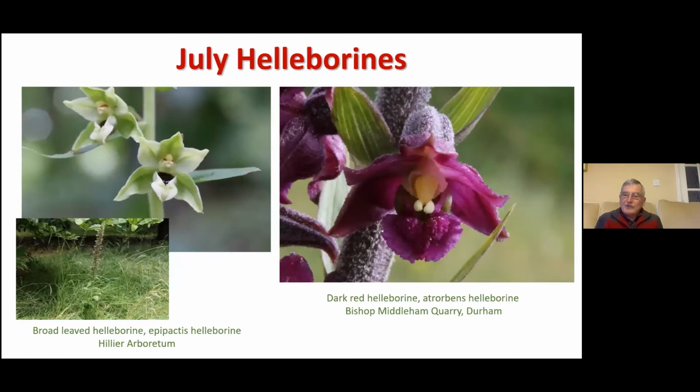By the time you've got to the end of June, the main orchid season is over, and you're really looking for helleborines, which are a kind of orchid which split from orchids early on in the evolution. The difficulty with helleborines is they're really big plants, so they're easy to see, but they tend to occur in 1s and 2s in odd places. But one place where we found quite a lot was Hillier Arboretum, under the trees, often in quite dark light. This is a picture of one.